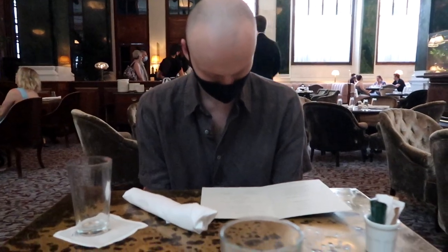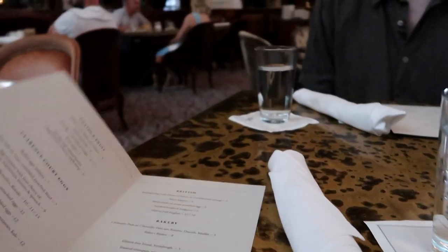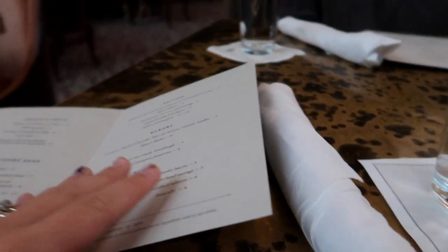Obviously got our masks on, as you can see from Alan there. But yeah, we can take them off now. There's really nice piano music playing in the background as well, and this is definitely a luxury hotel experience, which, you know, it should be. It's a 5-star luxury hotel.